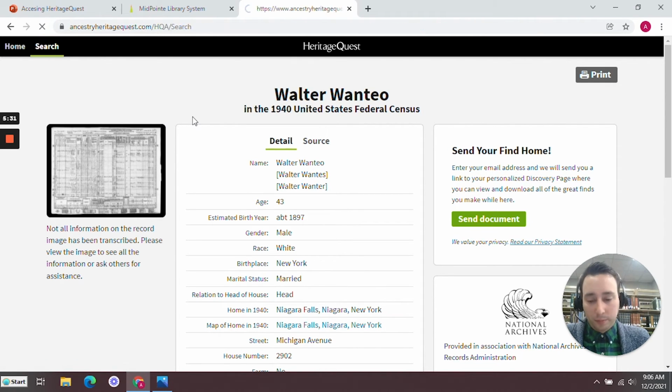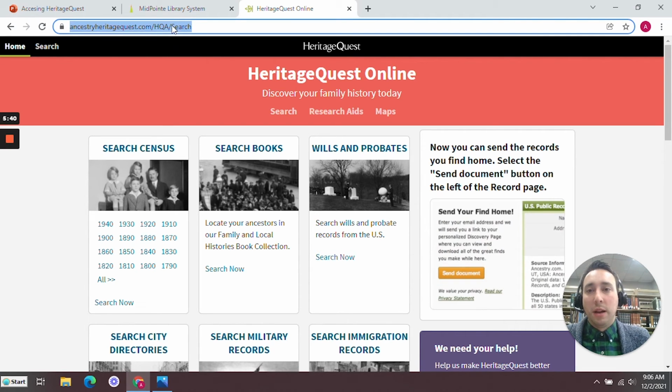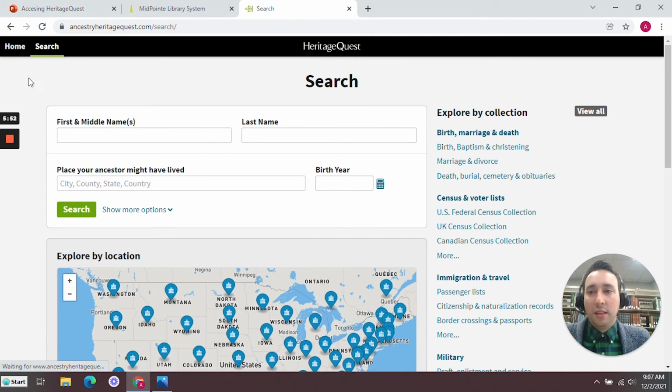From here, go to the URL and modify it by removing \HQA from the string, then press enter. This should direct you to a new search page that will allow you to search all of the collections available on HeritageQuest at once.